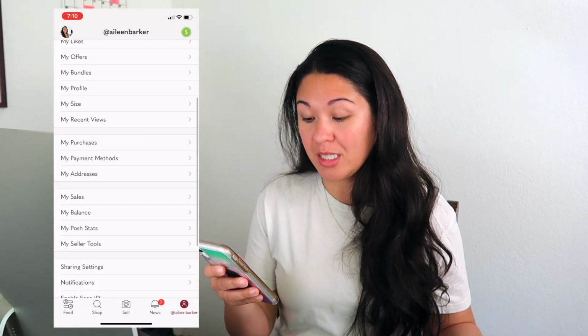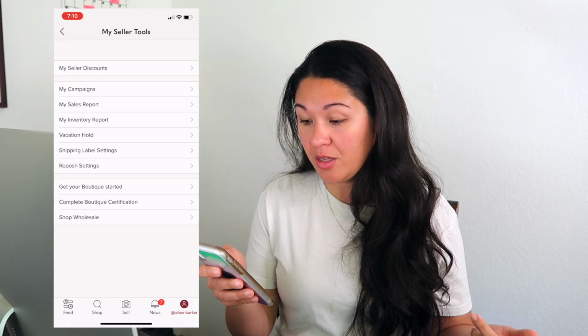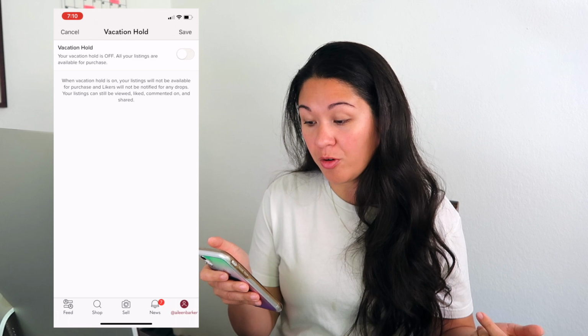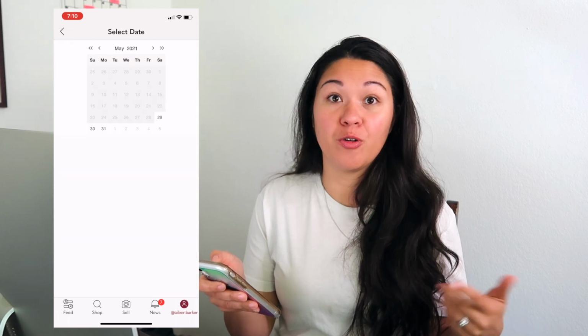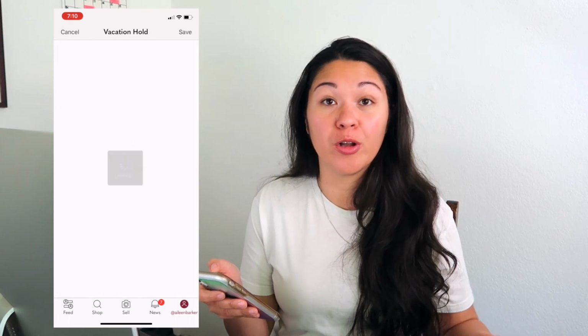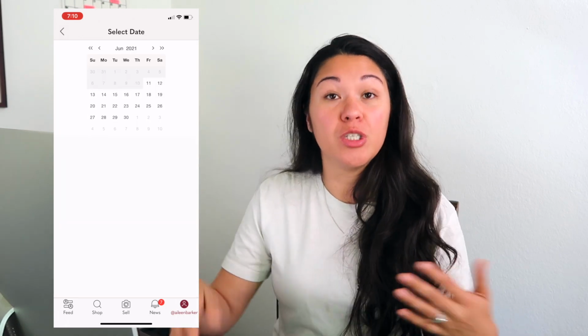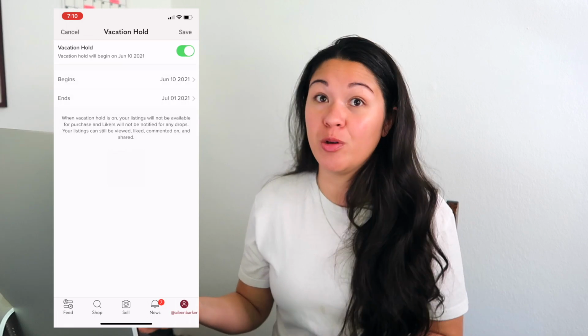Another thing you can do is if you already have a bunch of things posted and you're going on vacation, you don't have to go and change every single item to not available. You can just go in, click on your username, go down to where it says My Seller Tools, and then click on Vacation Hold. And then you can toggle this over and click when your vacation is over, and then it will automatically put all your listings back up after your vacation is over. So this is a good way, if you're going to go on vacation, to take your listings down and then have them go back up when you get back.